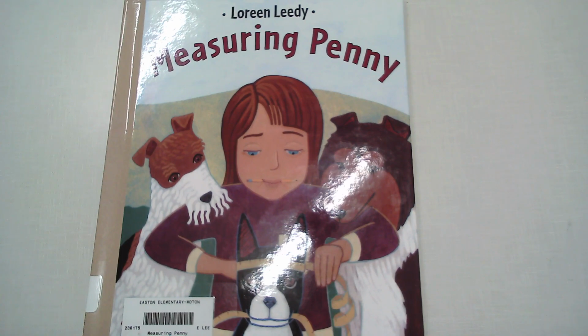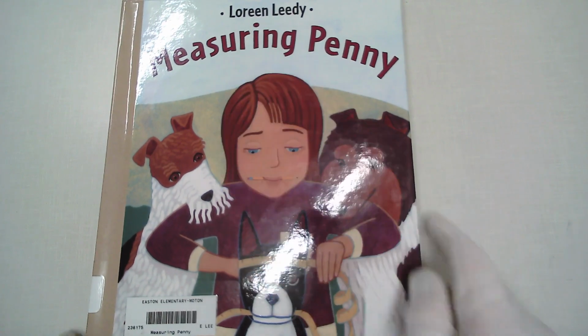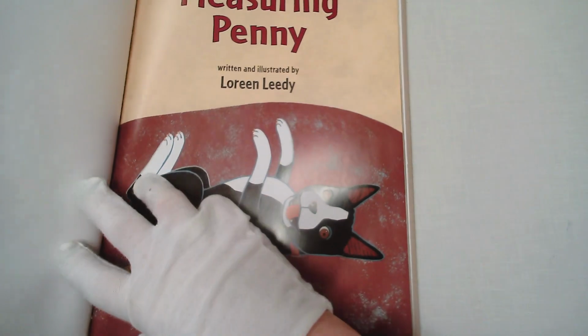Hi friends, I have a story for you today called Measuring Penny. Measuring, what does that word mean? Oh, yes, that means you can see how long something is or how tall something is or sometimes even how much it weighs. This story called Measuring Penny is by Laureen Letty. Let's get started. I wonder what they're going to measure.